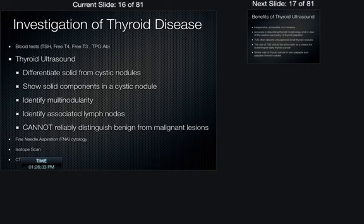Cystic nodules are jet black. Solid has echogenicity to it. And sometimes a cystic nodule will have an area of it that has a solid component. We can make that out on an ultrasound, and we can tell if there's multinodularity or multiple nodules around. We can identify how they look and where they are, and also identify lymph nodes, because sometimes you think you're palpating the thyroid where it's just a very anterior cervical lymph node.